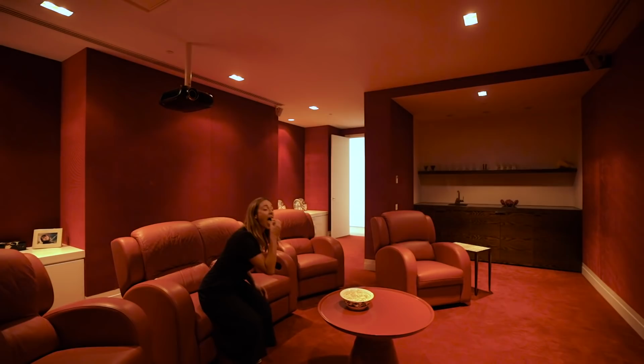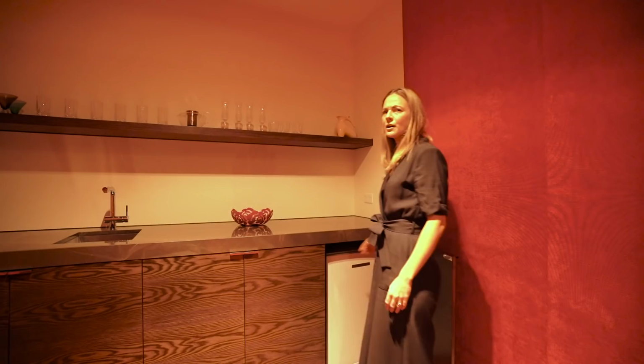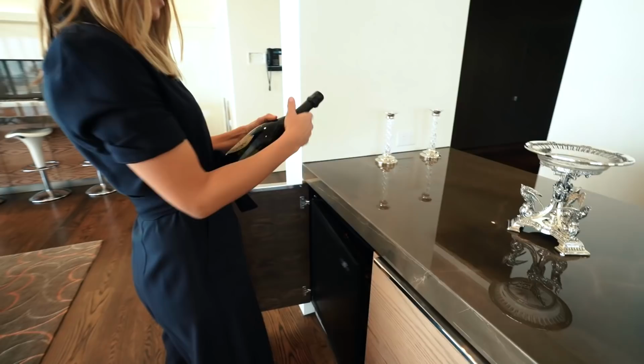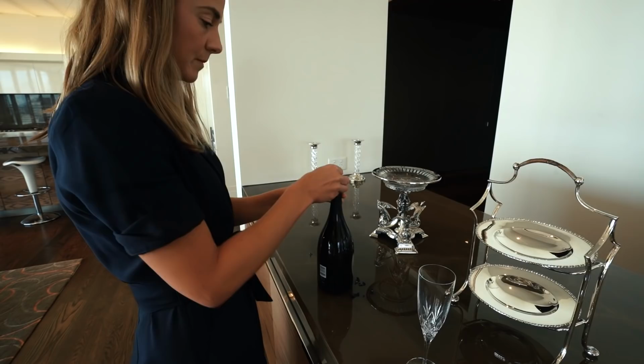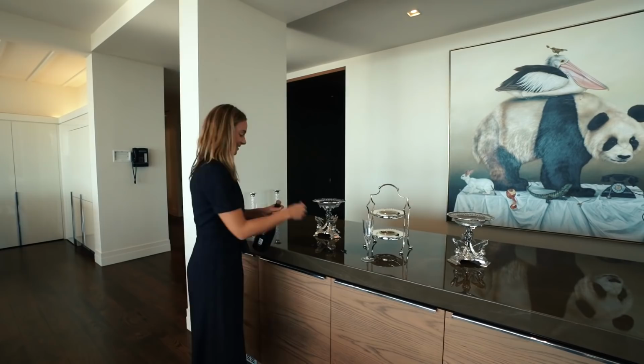Oh, and you got a cheeky bath. Ooh, there's some good stuff in there. Speaking of bars, I did spy a bar. Let's go have a look. What have we got in here? What do you reckon? The good stuff? They won't even notice it's gone. Look at this incredible crystal. That's dumb. Making me work for it. You ready?